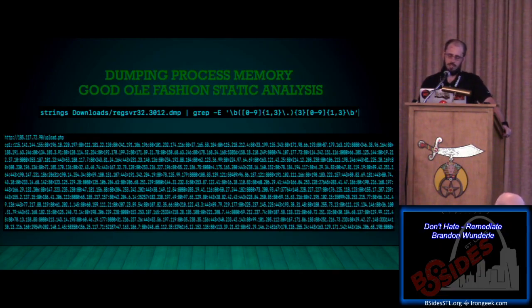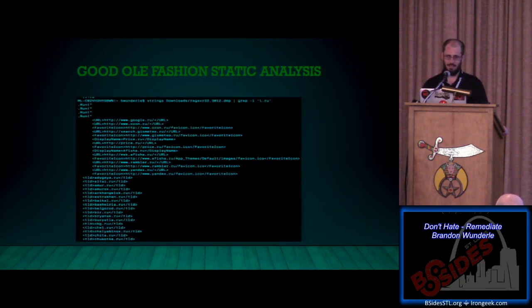I dumped out one of those regsvr32s and did some good old fashioned static analysis here, strings. If you just run procdump against that process ID, you can see there's a lot of IP addresses listed in the process memory space. I just grepped for IP addresses. That's kind of weird. The first one, if you can see it, is http://185 blah blah blah /upload.php. Sweet. That's probably bad.